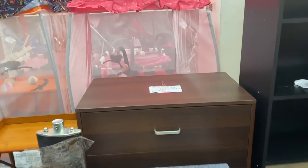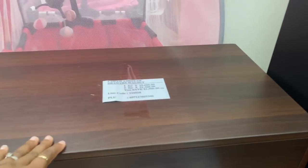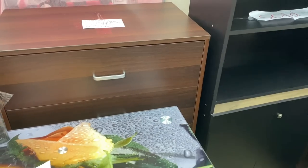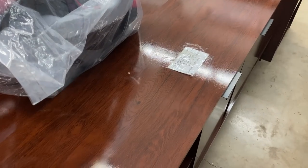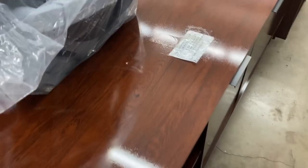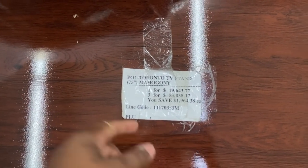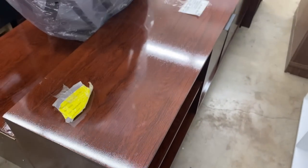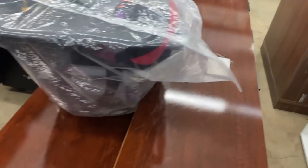And naturally they had this dresser drawer. I'm not sure how solid it is. It doesn't look solid and it doesn't feel solid either, but it's for $19,000. So they have a few pieces here. This is a credenza TV stand, and it's actually for $19,643. Not bad, just that it feels kind of shaky-ish, but I think it can work if you're not looking to spend a lot of money on something right now.